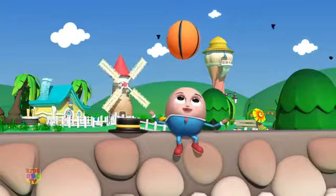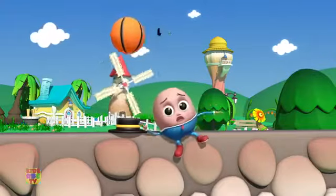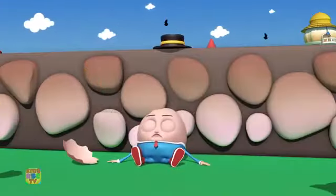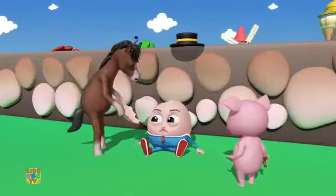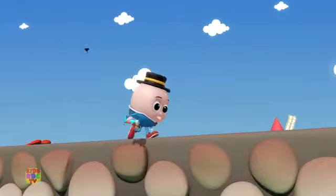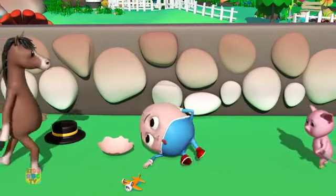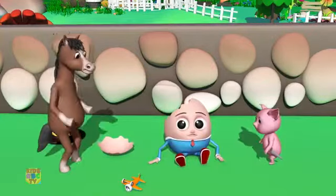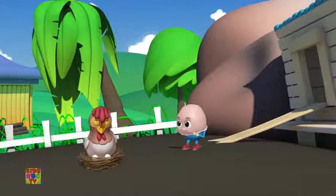Ouch! Humpty Dumpty sat on a wall. Humpty Dumpty had a great fall. All the king's horses and all the king's men couldn't put Humpty together again. Humpty Dumpty sat on a wall. Humpty Dumpty had a great fall. All the king's horses and all the king's men couldn't put Humpty together again.